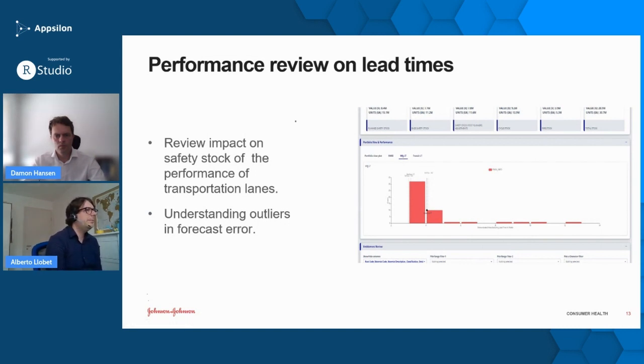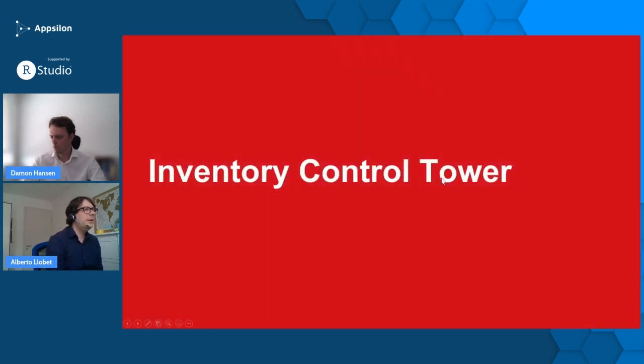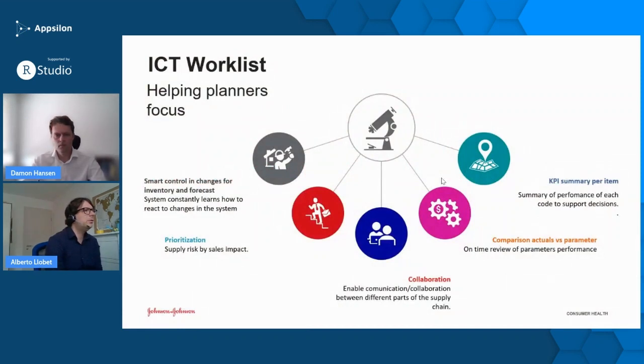And that would be a bit what we've done with our first pillar. So if we move on to our second pillar, Damon, the inventory control tower, you'll hear also a lot of focus on priorities. What we've done here is basically we work with the changes. What we try to do is create alerts for our planners so they can focus instead of looking all around. What is the alert? And we're giving them alerts with information for them to react.